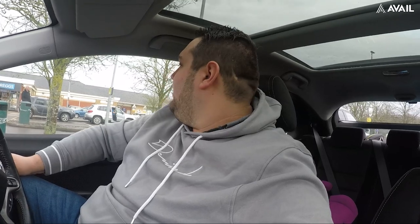Okay, here we are. We are in the car park in Reading Services. We had to stop. We didn't have to stop, but I decided to stop.